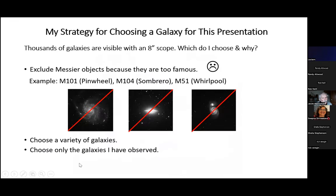And so my strategy to figure out what to talk about is, there are thousands of galaxies that can be visible with an 8-inch scope. So how do I choose among all these galaxies, and why did I choose the ones that I did? Well, first of all, I excluded the Messier objects because they're too famous and everybody knows everything about them. So forget about the Messier.